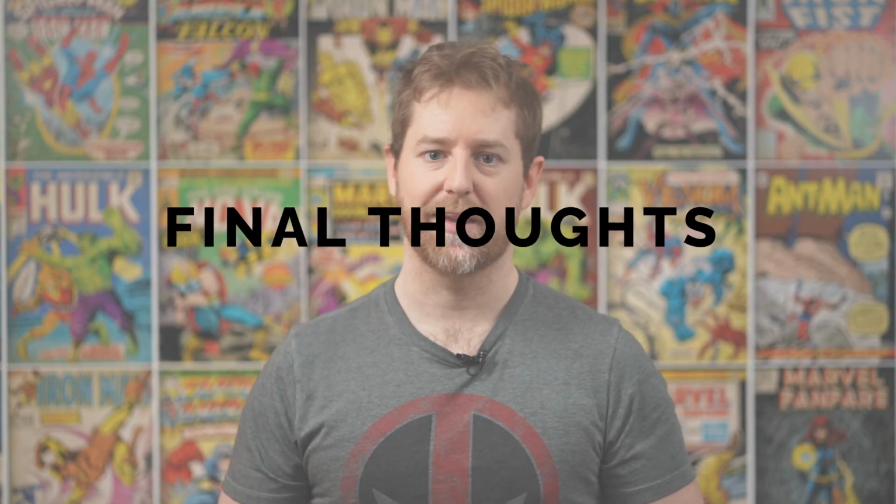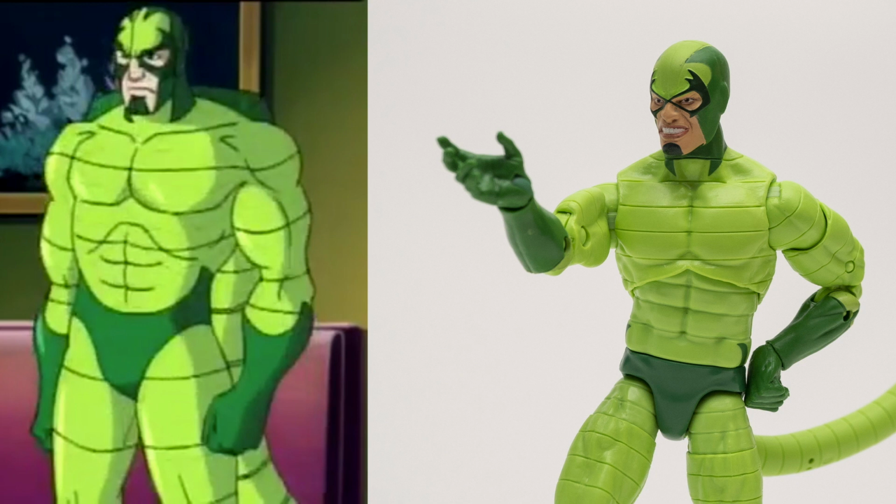Think unsexy thoughts. Think unsexy thoughts. Did Hasbro do the bare minimum here? Yes. It's a straight up repaint of the animated series color palette. When you compare it to images from the show, the body looks small.